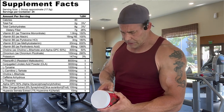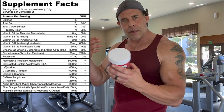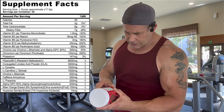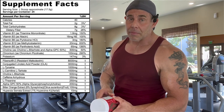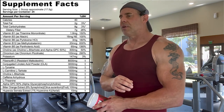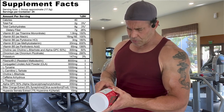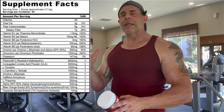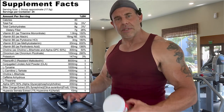Then we got Alpha GPC at 200 milligrams, a little low dose, but it's just more choline to go with the choline bitartrate for the contractions, cognitive function, and focus. Then we got some bitter orange extract, I think that's 6% synephrine at 100 milligrams. So that's a 6 milligram kick of synephrine, which helps with a little bit of energy when coupled with other stims, and helps with metabolism and fat release. Then we got huperzine A at 10 milligrams, 1%, which is 100 micrograms. It's a choline enhancer that blocks an enzyme that degrades choline in the body, so it keeps choline elevated for us.